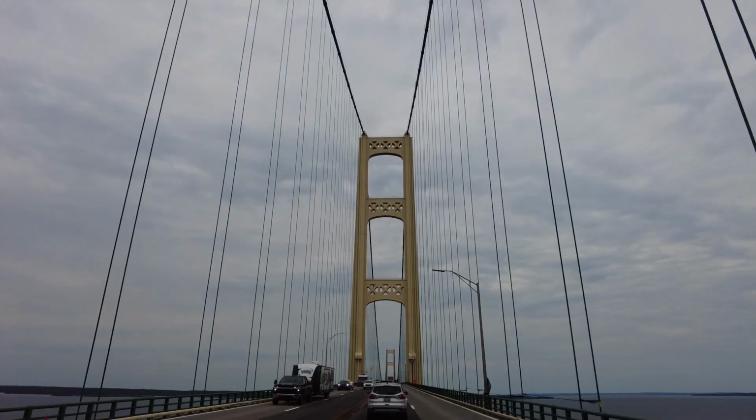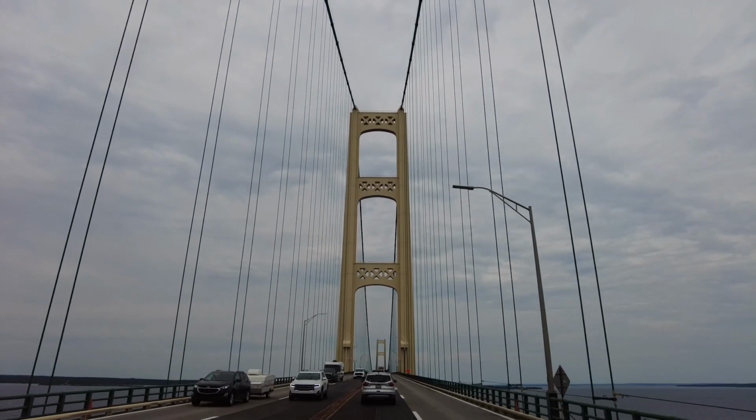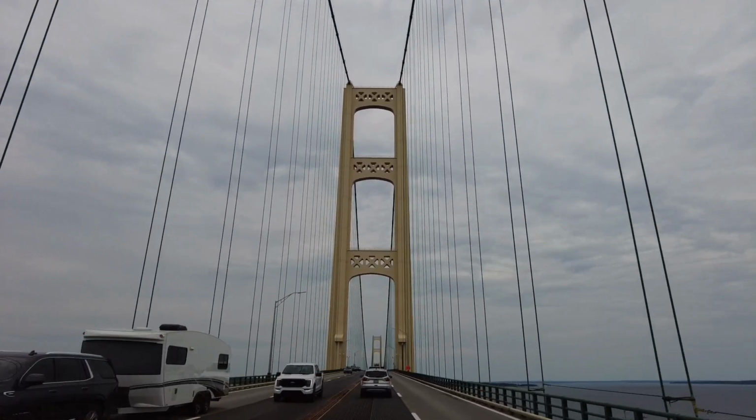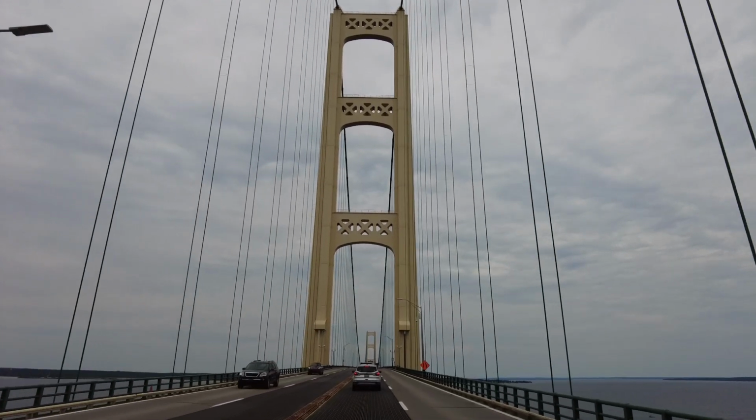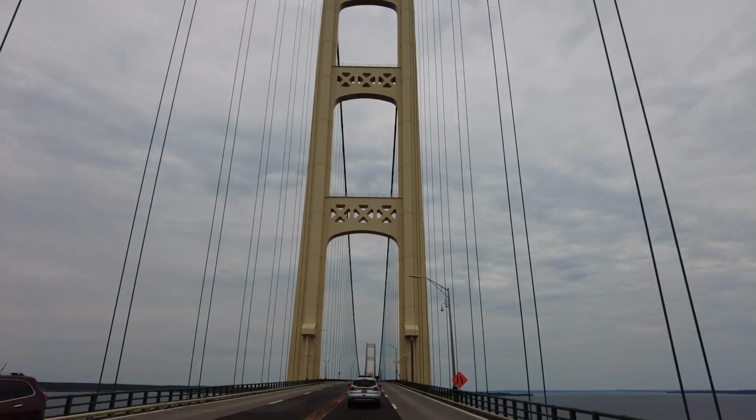Beautiful. There's two ways to arrive there. The first is you can come up through northern Wisconsin, and the second is through Michigan. You have to cross the Mackinac Bridge and then travel to the west. So if you haven't yet, you can see our video on the Mackinac Bridge and on crossing it. Keep in mind, even after you've crossed the Mackinac Bridge, to get from one side of the Upper Peninsula to the other is a good 6-hour drive.